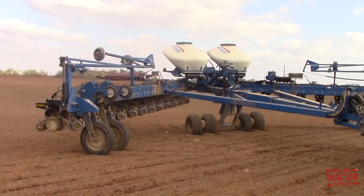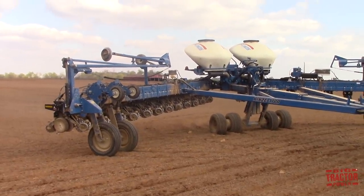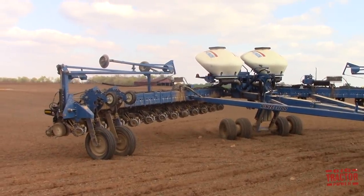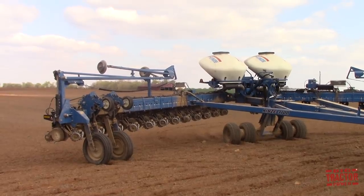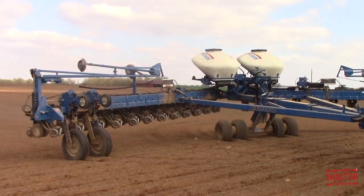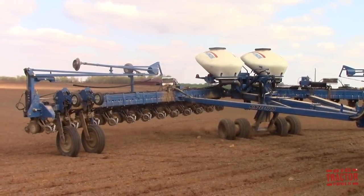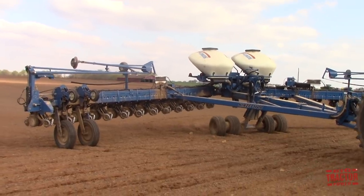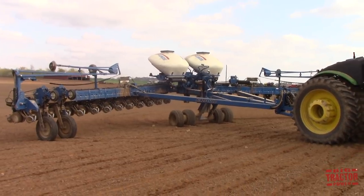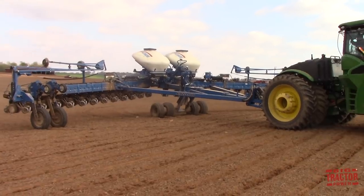We're also going to watch the planters get refilled with starter fertilizer and corn seed, and spend some time up in the cab of one of these John Deere 9420Rs so you can see what it's like to be behind the steering wheel of a big 420 horsepower tractor with a 60-foot wide corn planter planting 24 rows of corn behind it. So let's head out to the field and watch this Kinze 3700 24-row planter and John Deere 9420R get to work and put the first seeds of the year in the ground.